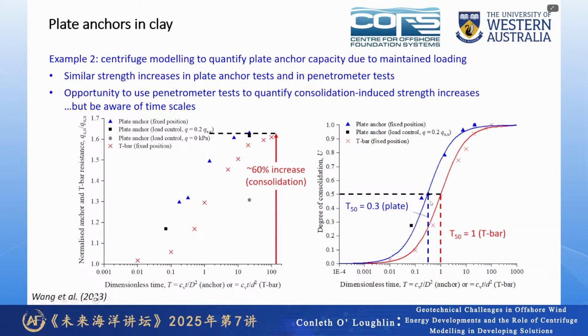And those types of acknowledging that the time scales for those capacity changes to occur are going to be different in the tool that you use to measure them, being the T-bar, relative to the application that you're applying it to, being the plate. So yes, you can measure them, but you just need to be aware that there are timescale differences and incorporate that into your methods.